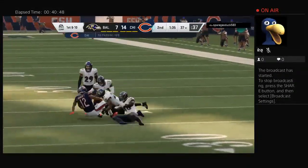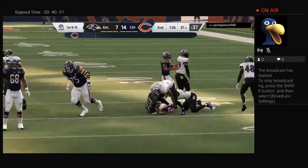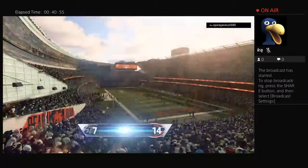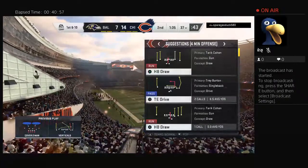That looked like a pretty good route combination there because you've got to find a way to clear the guy running the drag. Because when you do, you just put the ball on him and then let him run. Yeah, he's got some space. Let's go, baby. Let's go.